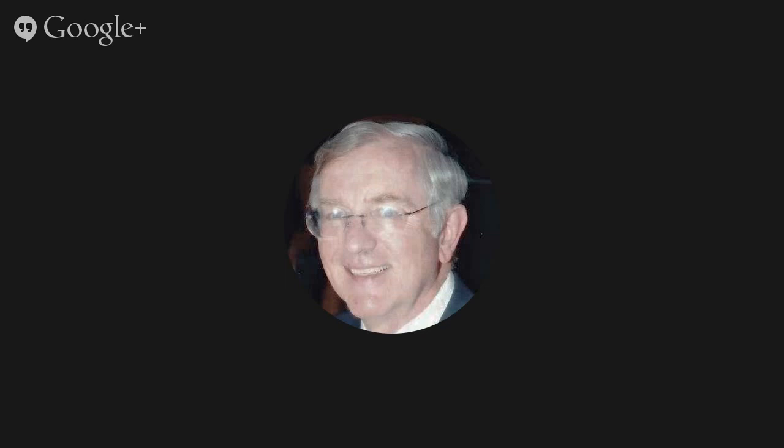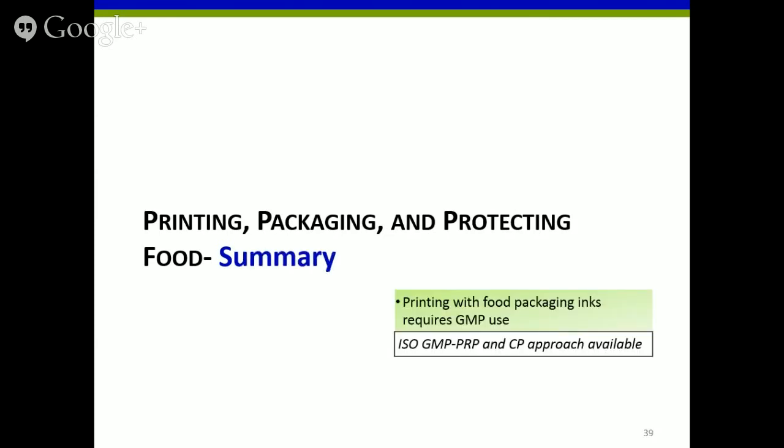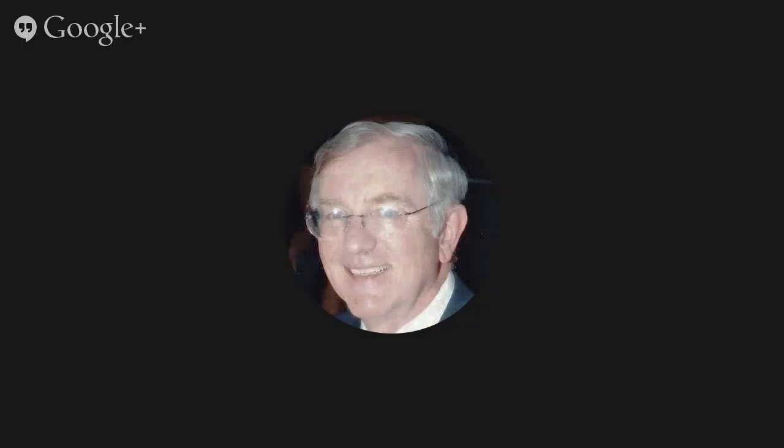Packaging inks represent a chemical risk primarily. Migration to and offset from the inks onto the food contact side of materials is the problem. Molecular weight control, heavy metal content, and general toxicity are required for formulating safe inks using good manufacturing practices. Then printing with those safe inks at the printing level requires GMPs and PRPs and a control point approach as appropriate based on a HACCP analysis. And in that way, I hope the packaging industry can deliver to the marketplace packaging materials safe for the food inside of them. And here's contact information.